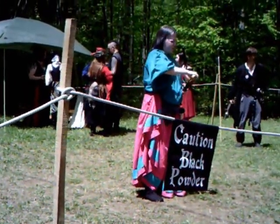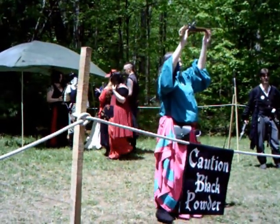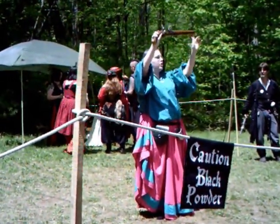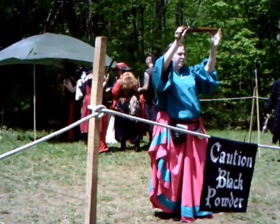Now, the weapon I have is a Germanic Dragoon pistol. It was designed for an elite German mounted unit. As you can see, it's got a longer barrel than most of the pistols. That was to increase the accuracy.